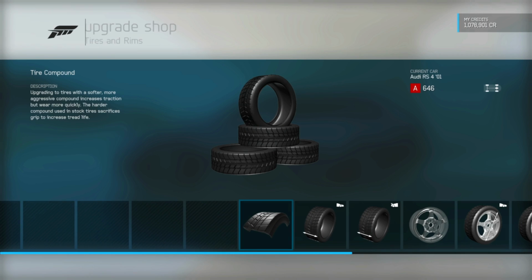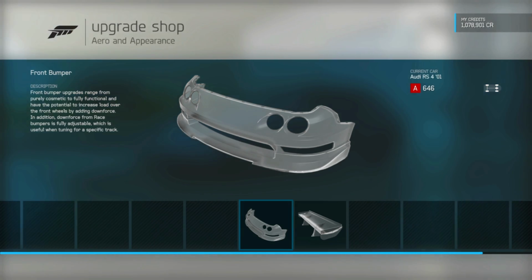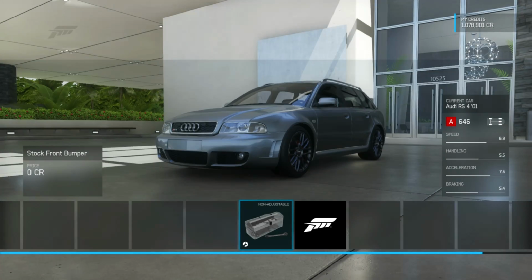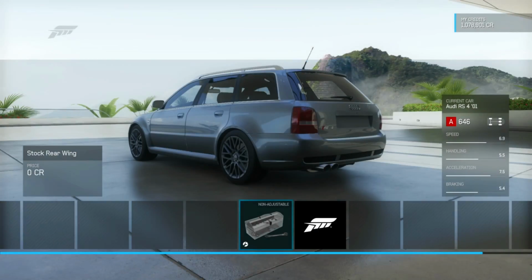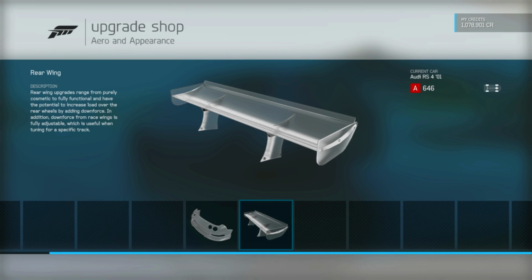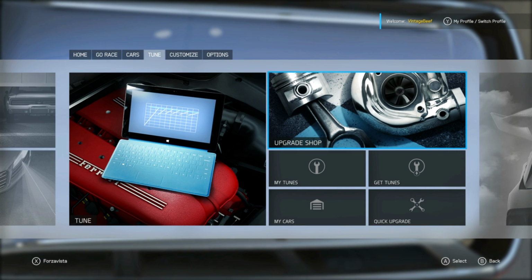10,000 credits for tires. Now, can we change something subtly? I don't want... Oh. I don't really like it, actually. Oh, my God. No, no, no. We're not doing that. Okay. Saving. I feel good about what we just did here. I feel good about what we did today.